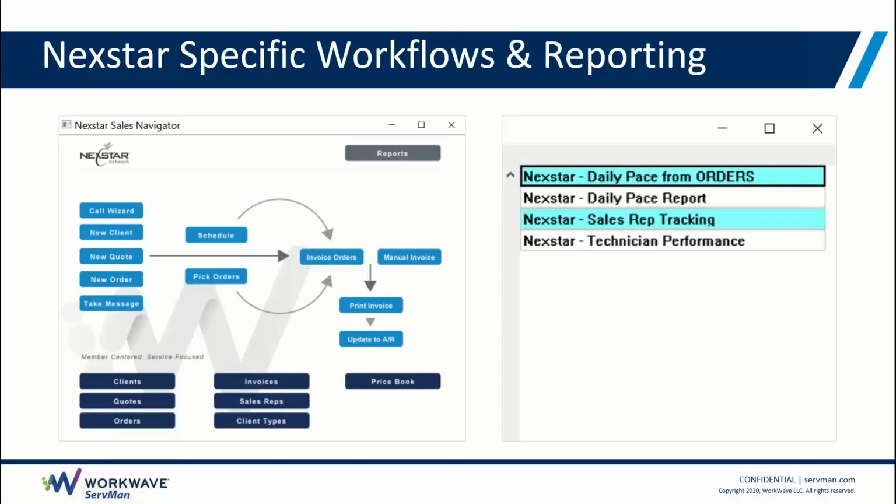I mentioned earlier that we've been involved with Nexstar for well over a decade. As part of that relationship, we have developed specific workflows for Nexstar, as well as reporting. You see a little Nexstar report list here of things that use the Nexstar way of measuring results. If you are on the path that Nexstar sets you on, these things are built into the system. However, and I'm sure anybody listening will agree, not every Nexstar member uses every Nexstar methodology in their operation.